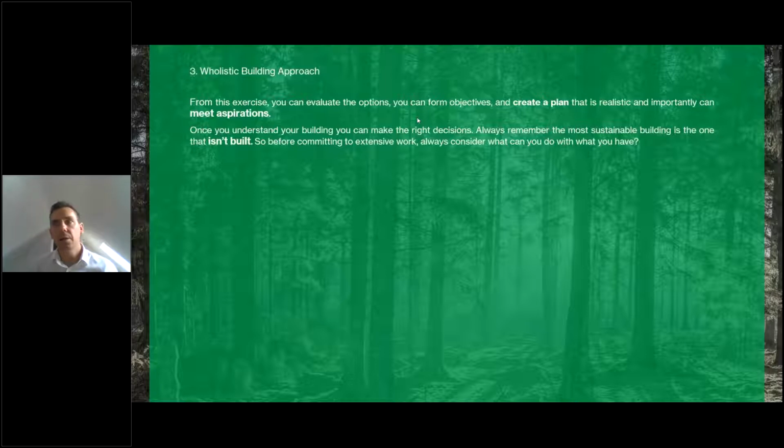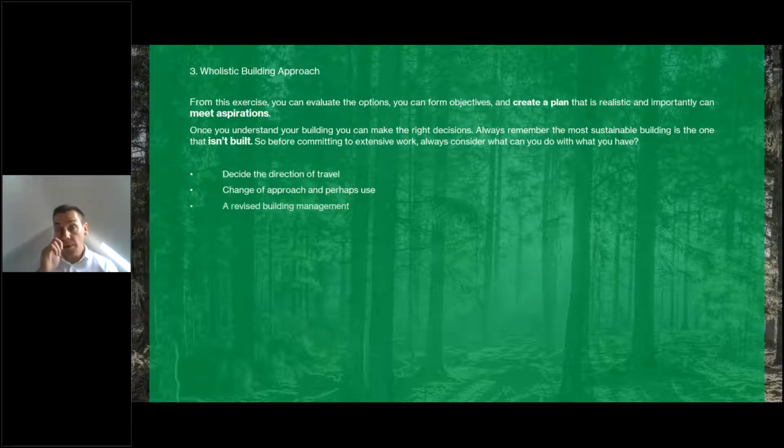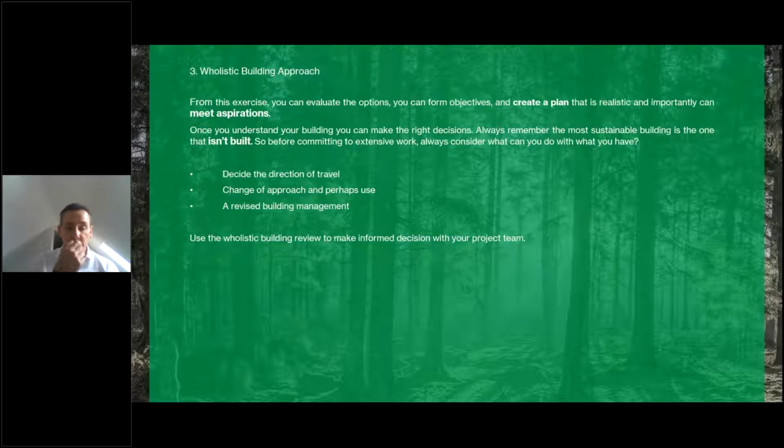And I make a point here that actually, when we talk about sustainable buildings, there's an old adage that the most sustainable building is one that isn't actually built. So what I'm saying here is question what your motivation is to do works, and whether there are any alternatives before you embark on any construction work or any works. Decide on your direction of travel, what you want to achieve out of the building. Consider a change of approach and a change of use. Do you need certain sections of the building to be open all the time, serviced, lit, etc.? Could you look at a different pattern? And that comes down to building management. I do feel that the holistic building approach, which is advocated in a lot of the guides I suggested to you earlier, is the right way to go and can help you with your project team make those decisions.